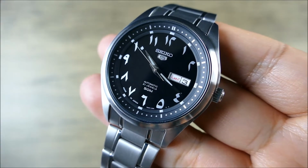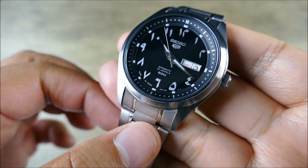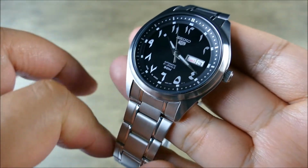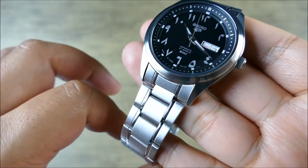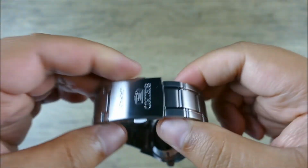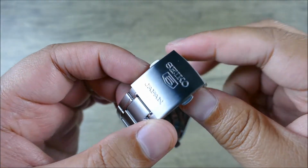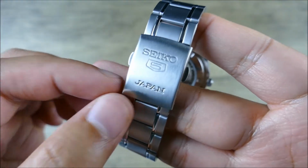So into some more of those details. 22 millimeter lug width, hollow links, hollow end links. It does have a mild taper from 22 to about 19 and a half. You do have this push button folding clasp with 3 micro adjustment holes, all manual. But check out this clasp, man, look at that.